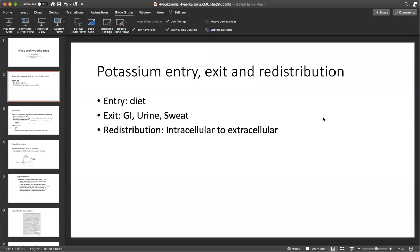It's simple. The body is like a container, right? So you have electrolytes and elements entering the body, and they're exiting the body, and then the body retains some of the elements. This includes sodium, potassium, magnesium, calcium, all elements, and there are different reservoirs.